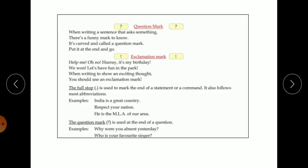Coming to question mark, this is the symbol of question mark. When writing a sentence that asks something, there is a funny mark to know. It's curved and called a question mark. Put it at the end and go. So, if you are asking a question, then you will be putting a question mark.